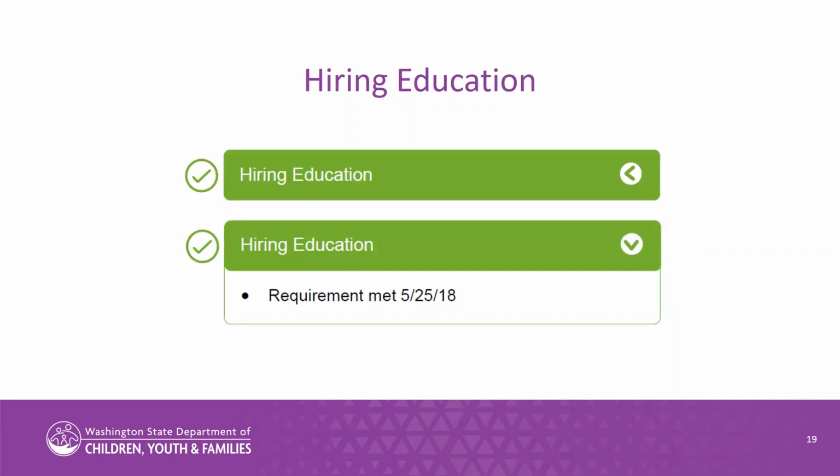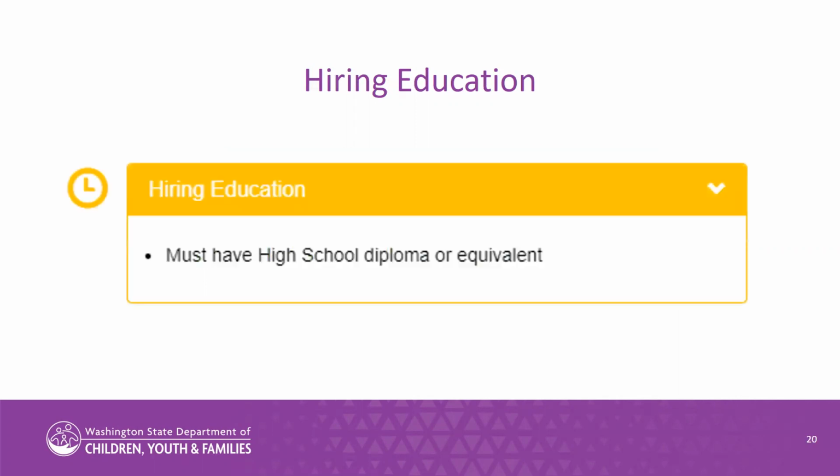If you have met the hiring education requirement for your job role through verified education and merit, the status bar will be green and include the date the requirement was met. If you have not yet met the hiring education requirement, the status bar will initially appear as yellow for in progress.